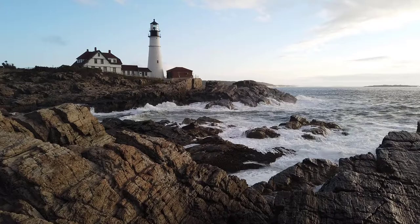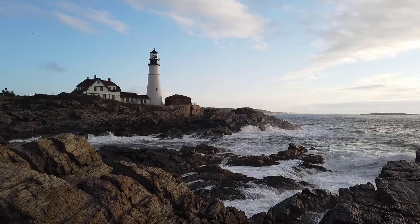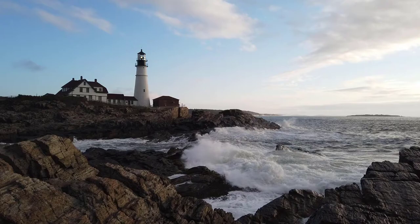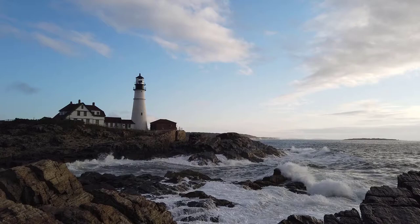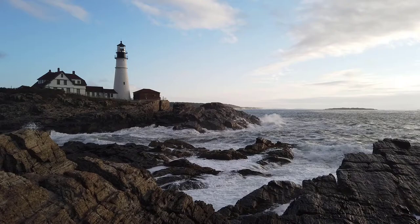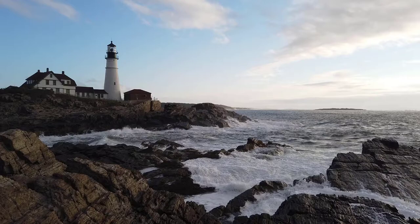Well, I'm finishing out my time here at Portland Headlight. I've been taking pictures of waves. Sorry I didn't bring you along, but it's just windy and it's really, really loud with the crashing waves, and I didn't know if you could even hear me, and I'm not even sure if you can even hear me now. I'm right up against the microphone, but it's just been incredible. It's a gorgeous morning. Sunrise wasn't really much of anything to speak of. Not much color in the sky whatsoever, but the waves here have really not disappointed at all, as you can see.